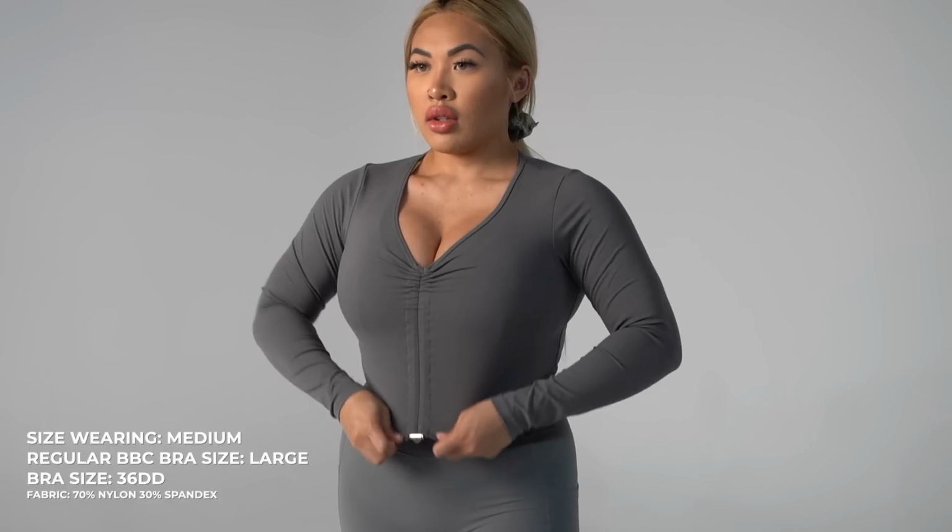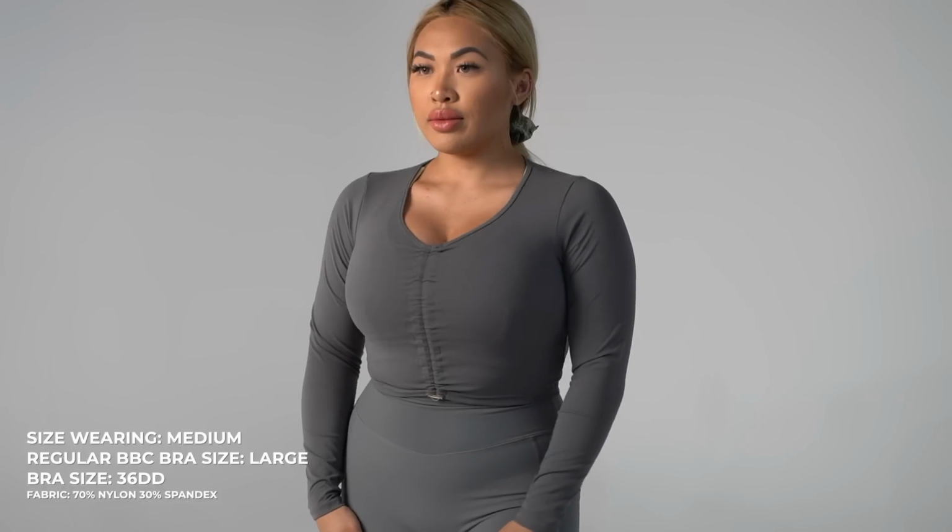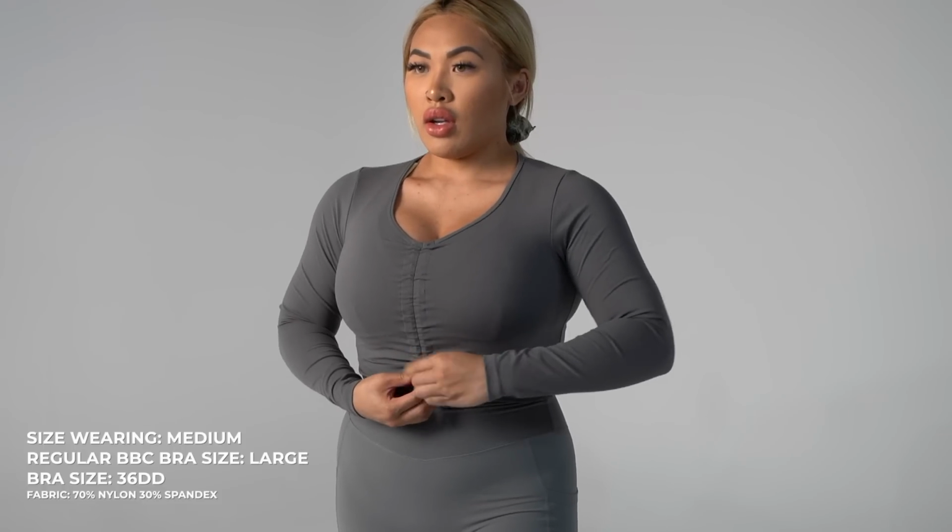Again, I'm really happy with this crop. However, I do know that once I start sweating, you will definitely see that right away with this new Quarry gray. Is it Quarry? Quarry.